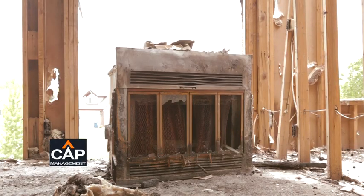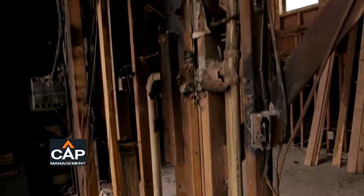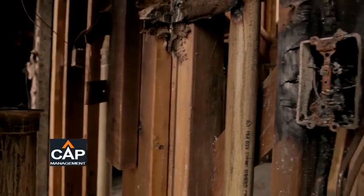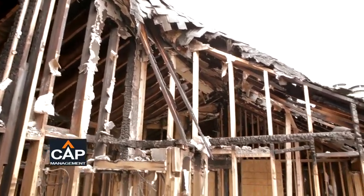It was caused by a barbecue grill that some embers took off in 50-mile-per-hour winds, and you can see the damage here. So one of the first steps that happens, after the fire has been put out, is we need to get engineers in here, and they're the ones that are going to tell us what needs to be done.